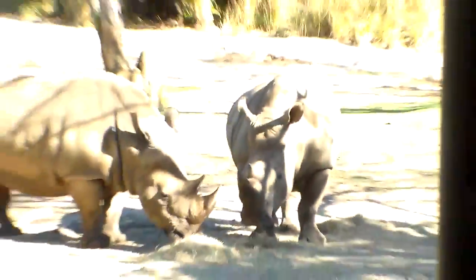They got their name from the mispronunciation of the Afrikaans word "wyd," which means wide. That was describing that big square lip that they have. They use that for grazing. Each one of these rhinos is about 5,000 pounds, capable of reaching speeds of about 35 miles an hour.